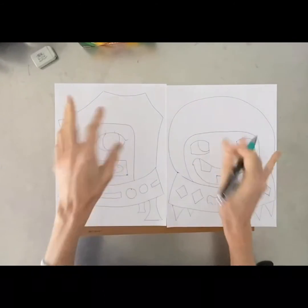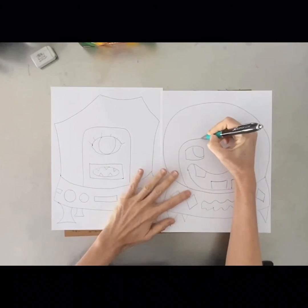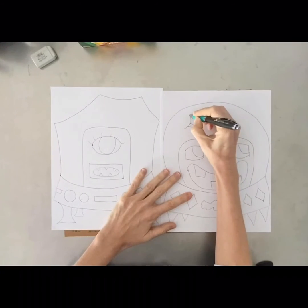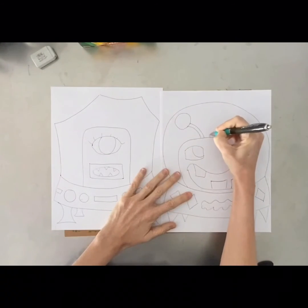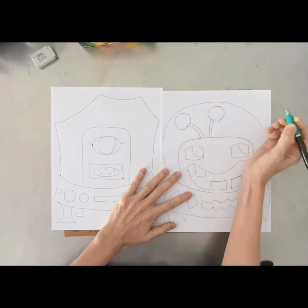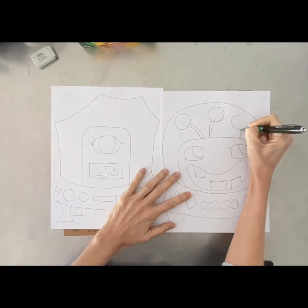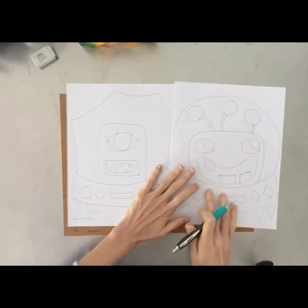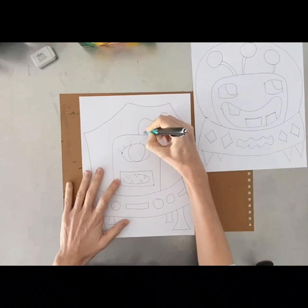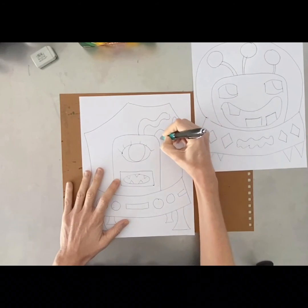Now, how about some little antennas? I gotta fill up this space. Again, remember, if you want to do this, you can. If not, you're creating your own creature as well. I'm kind of guiding you through some ideas, but I like when you guys have your own ideas just as much. So this one's got some weird little antenna things growing off its head. And this one I'm gonna have some crazy hair. I don't know, something weird.